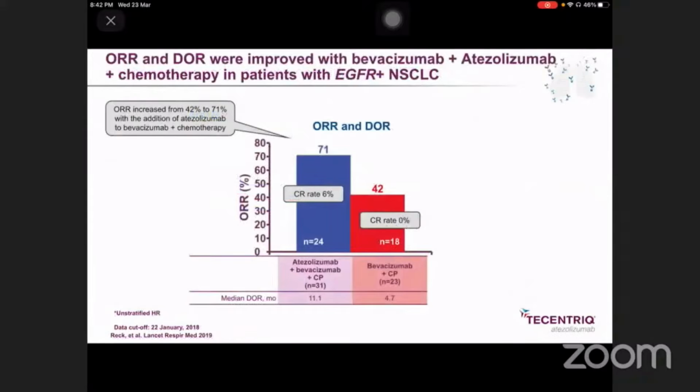Now, if you talk about the responses in patients who are EGFR positive, the ORR increased from 42% to 71% with addition of atezolizumab to Bev plus chemotherapy. Interesting thing is 6% of the patients achieved a complete response.